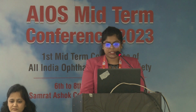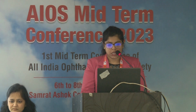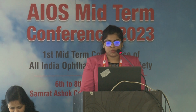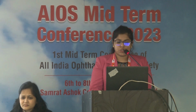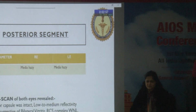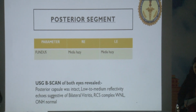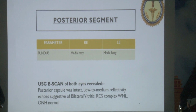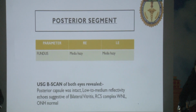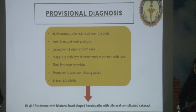On anterior segment examination, there was bilateral band-shaped keratopathy, right more than left. In the anterior chamber, the cells were 2+ with no flare. There was total posterior synechiae, festooned non-dilating pupils with cataractous lens in both the eyes. On fundus examination, the media was hazy. So USG B scan of both eyes revealed posterior capsule to be intact, low to medium reflectivity echoes suggestive of bilateral vitritis, retina choroid sclera complex to be within normal limits, and optic nerve head to be within normal limits.